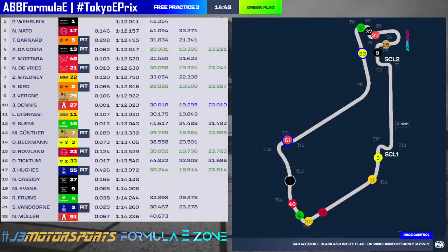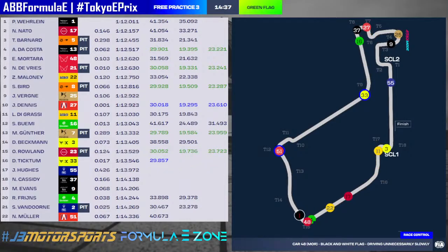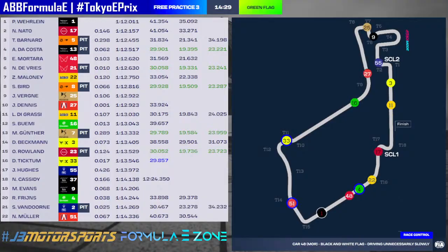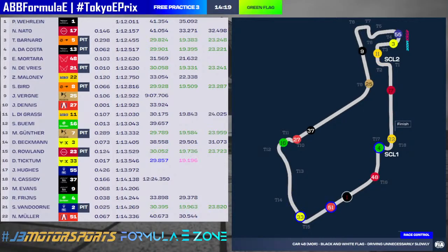Just under 15 minutes to go then in free practice 3 here in Tokyo. We're watching Sam Bird in the pit lane, currently 8th quickest for the Briton. His teammate Taylor Barnard a bit further up the road in 3rd. So now we're coming into the latter stages of this session. I imagine we're going to see drivers starting to push on with their attack mode laps and do some qualifying prep in this session. Let's have a look at Jake Dennis, who gets very close to our camera on the exit of turn 2 into turn 3.